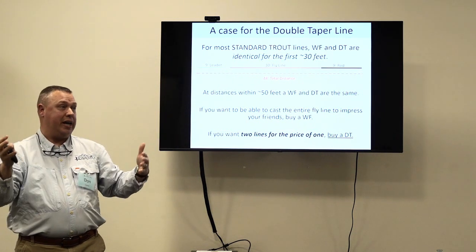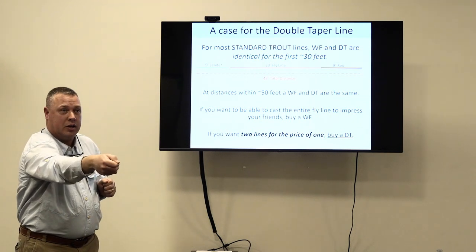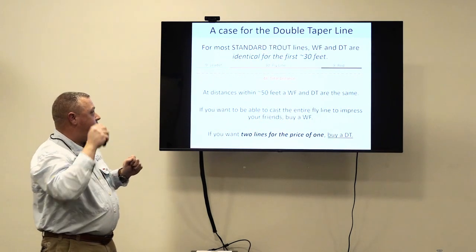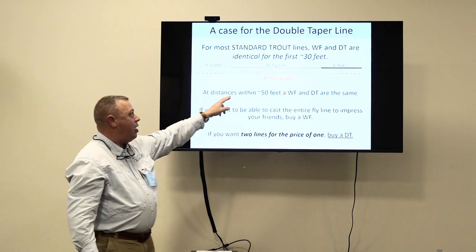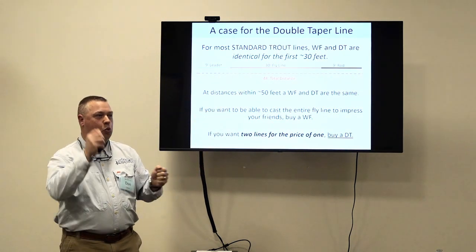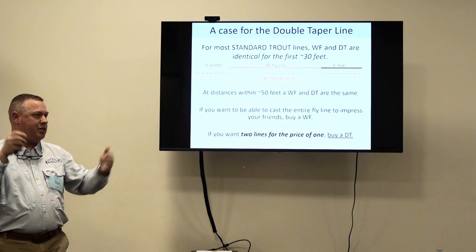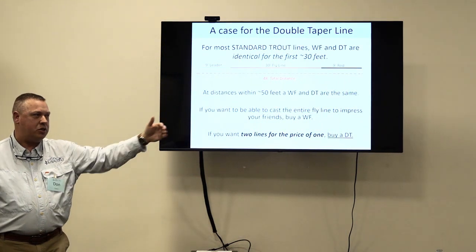The two lines are identical. And then you've got this 9-foot rod that you've got stretched out. So if you cast that, basically, unless you cast beyond 48 feet, a weight forward and a double taper are casting exactly the same. It's the same taper, you've got the same ends on there.